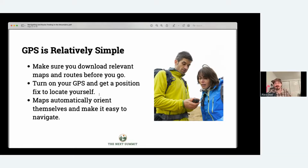But once you're there, it's as simple as turning on your GPS and getting a position, which essentially requires as much open sky as possible. And then being able to locate yourself just by looking right on the map, it'll show you. These maps also automatically orient themselves so that north is facing the right direction.